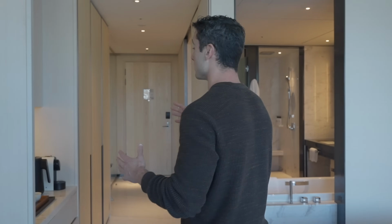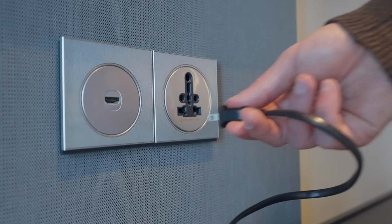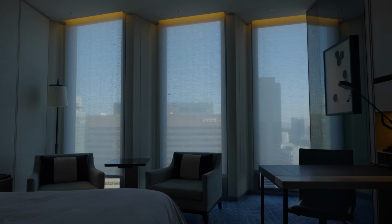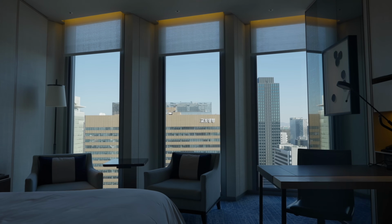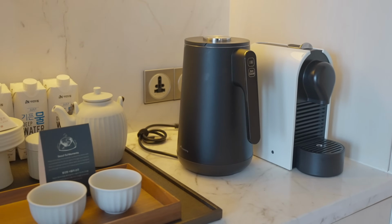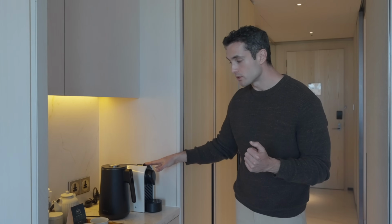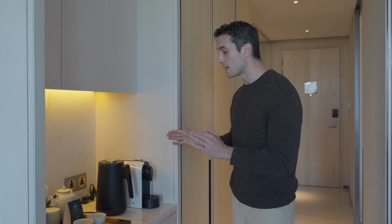You can see right away the lighting is really thoughtful. All of the outlets and charging ports and lighting controls and curtain controls are automated and very easy to use. And they give you a complimentary tea set, some high-end teas here, a tea kettle, a Nespresso machine. Everything is pristinely clean. I mean, you cannot see a speck of dust or dirt. Nothing is dirty. The housekeeping staff is incredible.